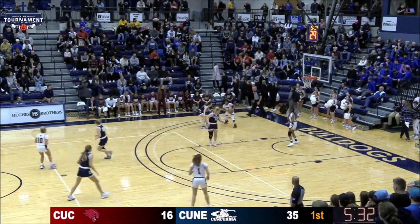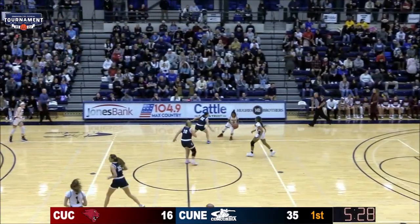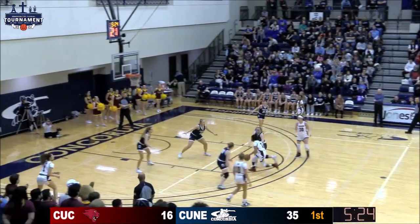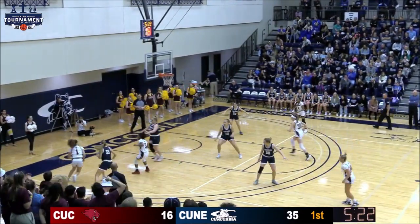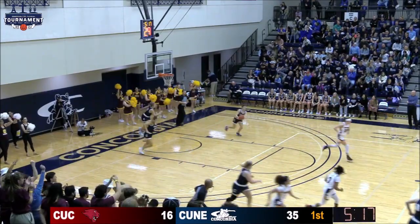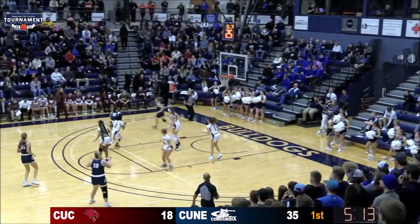So the inbound. Gates inbounds the ball. Inbound here to Wade. And now Gates. Back to Wade. Wade on the drive. Perry in the corner. Shot fake. Drive. Baseline shot from the short corner. That's good. Perry's lighting it up. She averages 8.5. That's 10 points here in the first half.